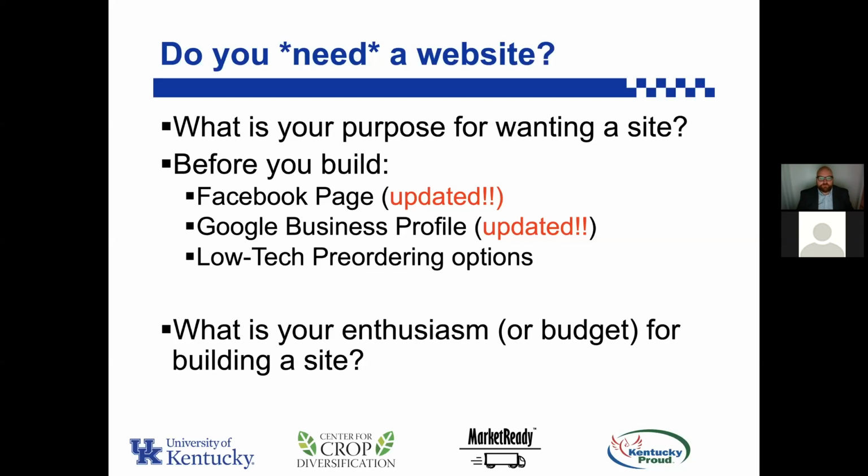The last thing I have here, and it's something I'll cover again from a couple of different angles later, is what is your enthusiasm or your budget for building a site? Because everybody wants nice things. Everybody wants a nice business, in this case, a business website. But do you have the enthusiasm and the interest to actually go through the process of building one?